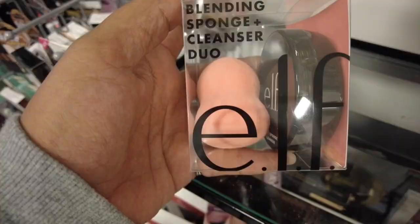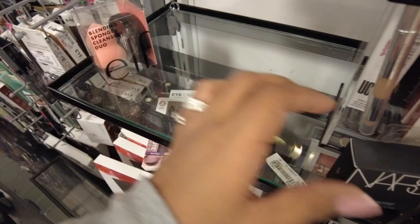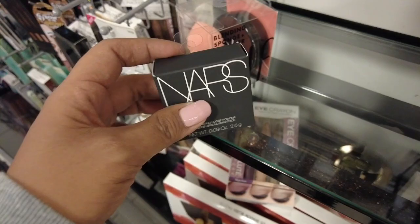Okay, we have this e.l.f. blending sponge and cleanser duo for $4.99 here. We also have the NARS illuminating loose powder in the shade Orgasm for $7.99. I got this in one of my last videos. I like it, but it could be very messy.